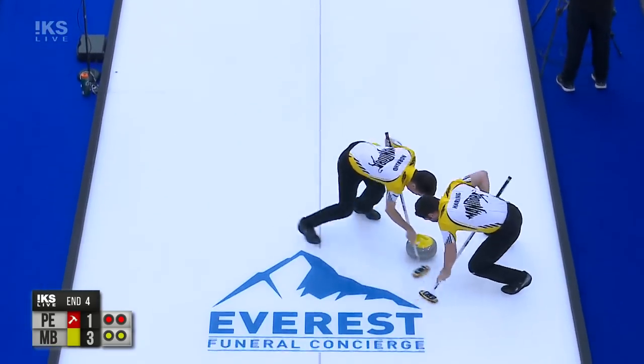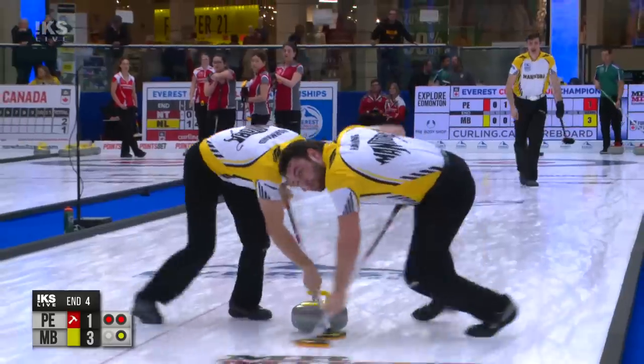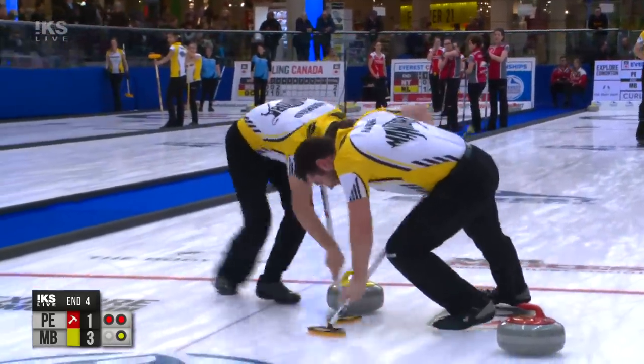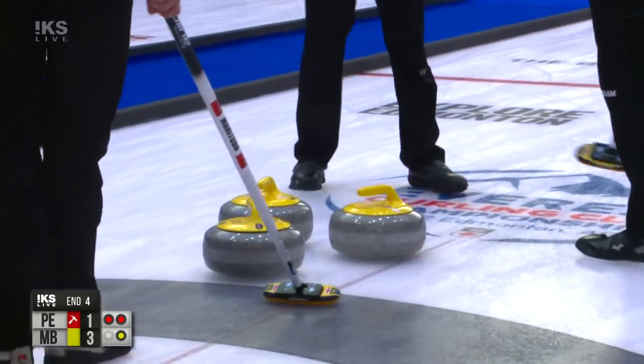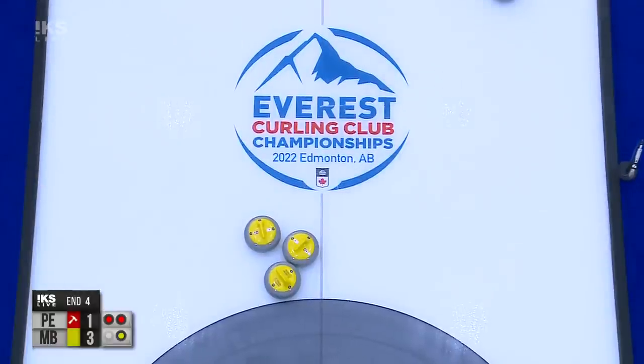Hard line. Sweepers are really trying to be patient on this stone. Line's good. Keep going. Hard. Line's good. I can see them working it so hard, trying to get it in the rings for a second shot, but it looks short. It's not the desired result, but that yellow is fairly protected in there.